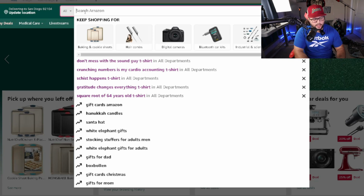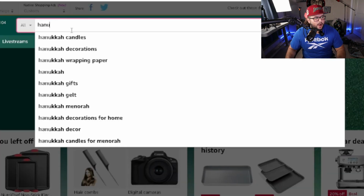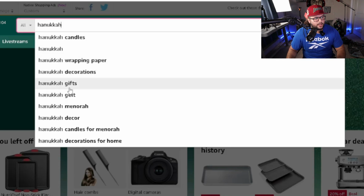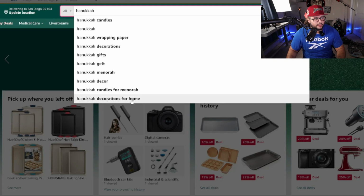So if I come over here into the search bar, I just clicked the search bar and this all popped up. If I type in Hanukkah, you're going to see that it starts to auto-populate. If I type the word all the way, or delete a letter and go back like that, you're going to see that it starts to populate and show different ideas: wrapping paper, decorations, gifts, you know what I mean? Decor, candles. Look at Hanukkah decorations for home. See, this is a long tail keyword. This is a long, long, long tail keyword. Anything that's very specific like that, most likely there's going to be a demand for it.